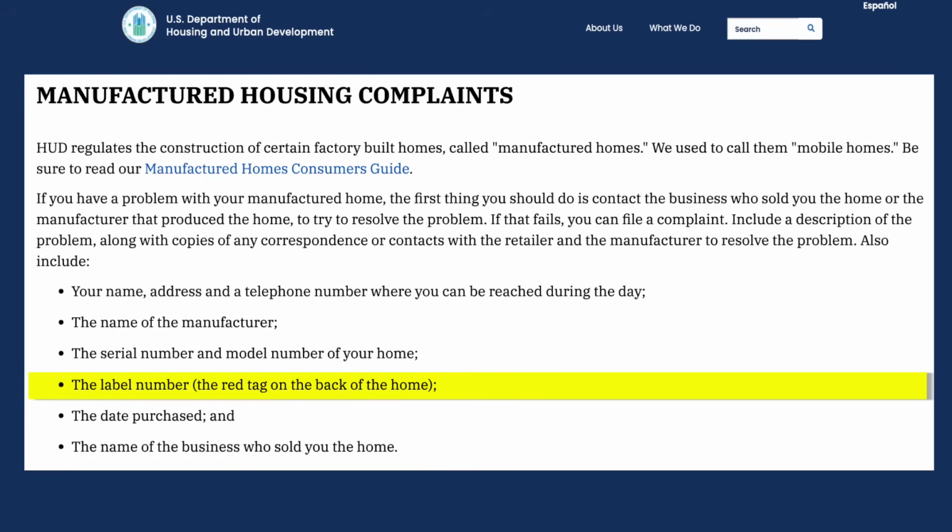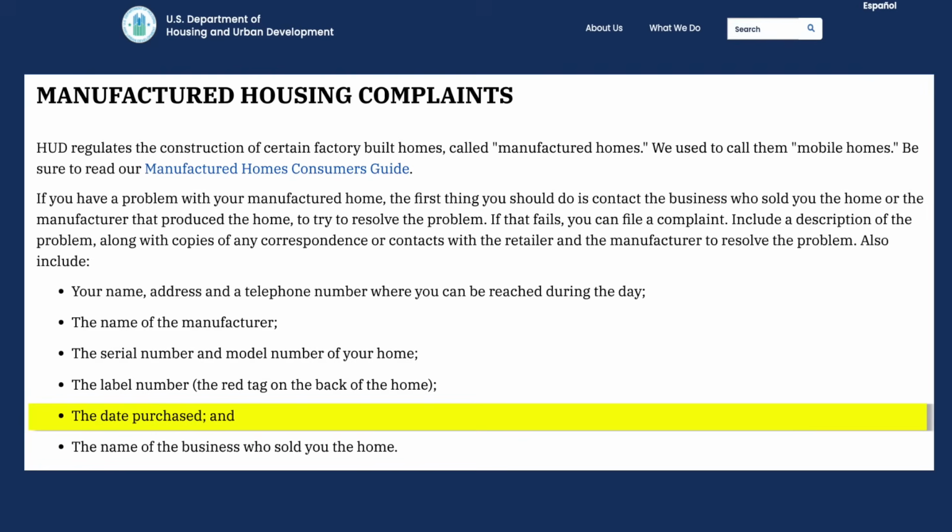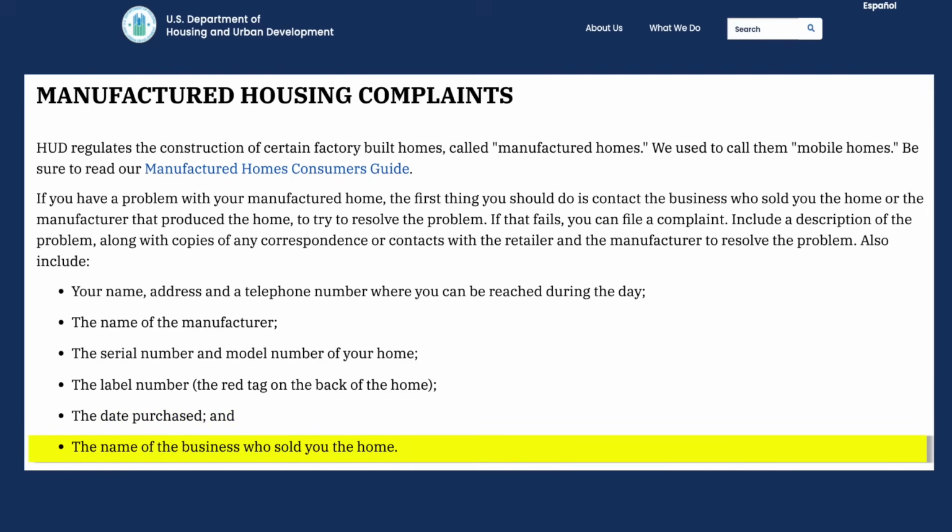Include the label number, the red tag on the back of the home. If you go to the back of the house, you have a little metal plate. It's usually about this big, and it'll have some numbers on there. Go ahead and take a picture of that. You're also going to want the date of purchase and the name of the business that sold you the home. And although it doesn't say this, include all the paperwork that came with it, just so they have it all.